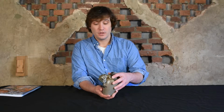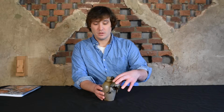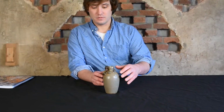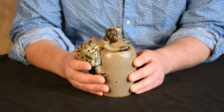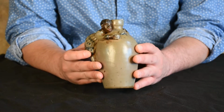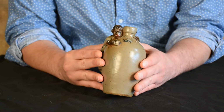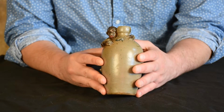I'm here to discuss an extraordinary example of pottery that will be selling in our October 28th auction. This jug, referred to as a shoe fly jug, is one of a few known salt glazed with cobalt decoration. And fitting with a field that's incredibly popular right now, that being African American related art and antiques, this piece, you can see, is decorated with an African American woman hanging around the jug's neck and swatting at a fly.